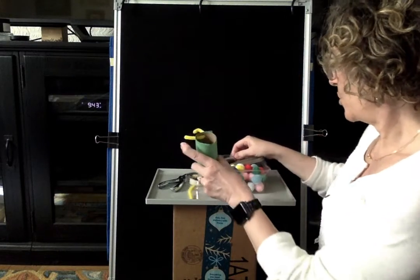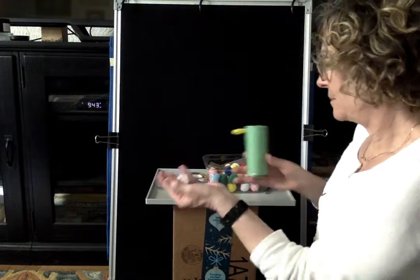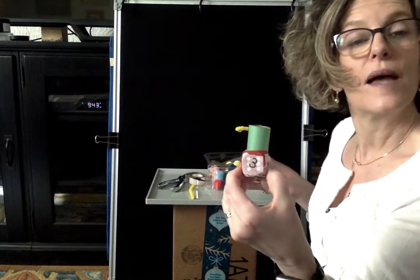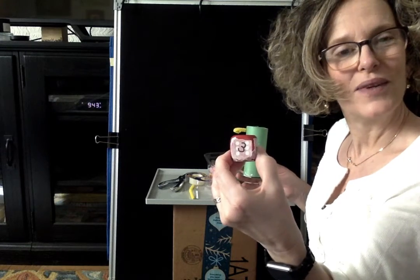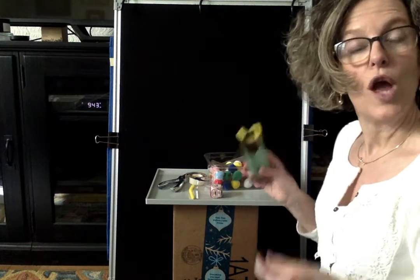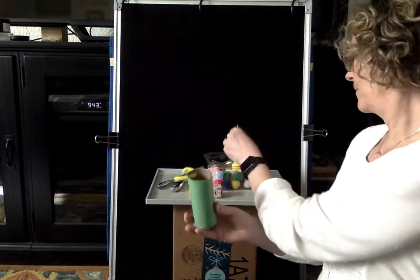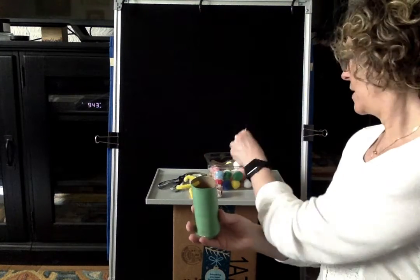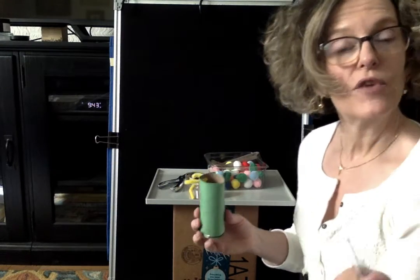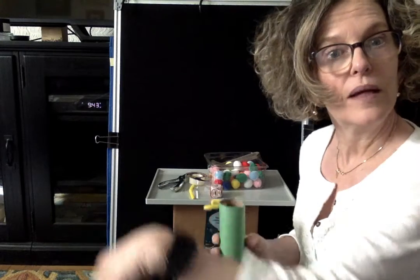So to play this game, you roll the die, and you look to see what number is on top. What number is that, my friends? Oh, did you guess number 3? Good job. So then I'm going to feed my caterpillar 3 pom-poms. So let's count. 1, 2, 3.